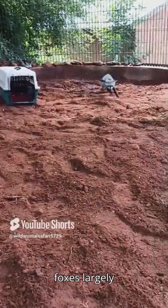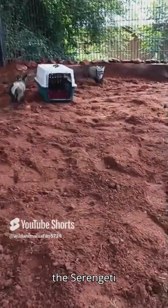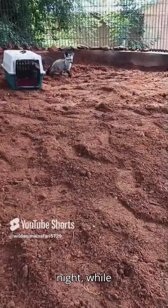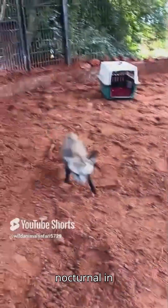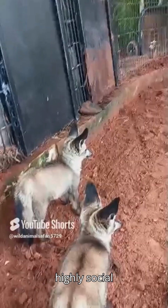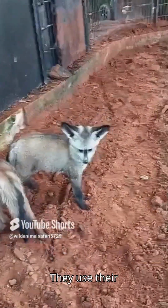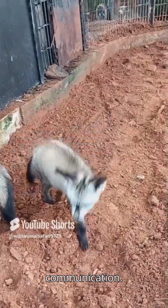Family life. The habits of bat-eared foxes largely depend on the area of their living. Thus, populations in the Serengeti region are most active at night, while those in South Africa are nocturnal in summer and diurnal in winter. Bat-eared foxes are highly social animals, living in pairs or family groups. They use their tails and ears for communication.